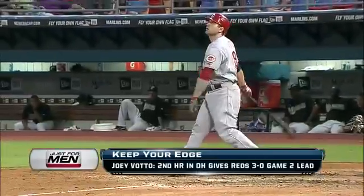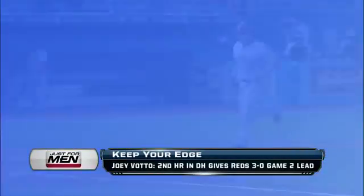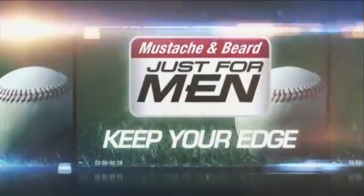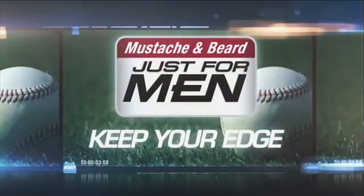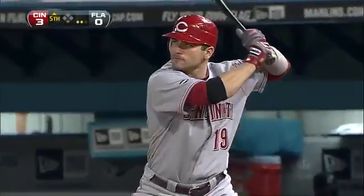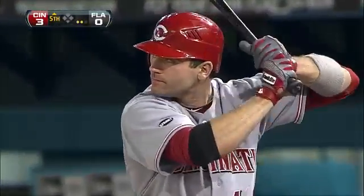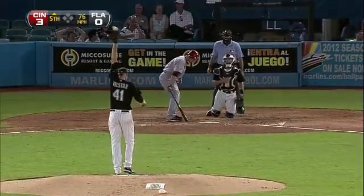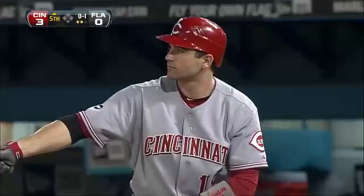Second time today he's hit an opposite field homer, just as Joey Votto hit that one right off the lens. You too can keep your edge with Just for Men Mustache and Beard. Rich, Joey Votto this year has hit 12 home runs to center, 6 to left, and 6 to right. It's quite a spread chart. It's a great spread chart. Impressive.